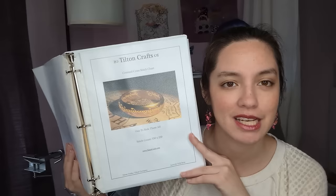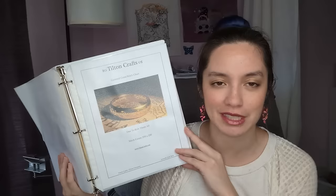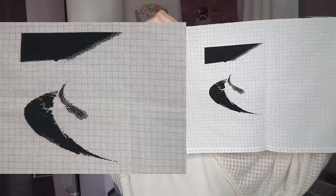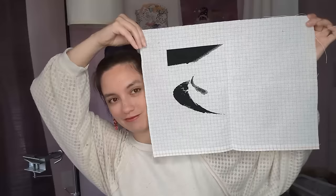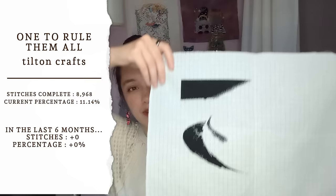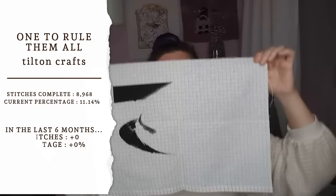Next up on my Wall of Middle Earth is One to Rule Them All by Tilton Crafts. This one is my smallest full coverage. It's only about 80,000 stitches. It is on a 28 count. And I have all the black done. March 23rd, 2023 is when I started it. Just a little guy.